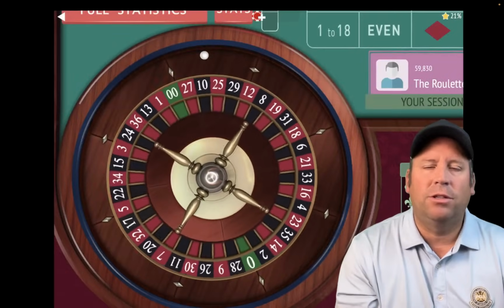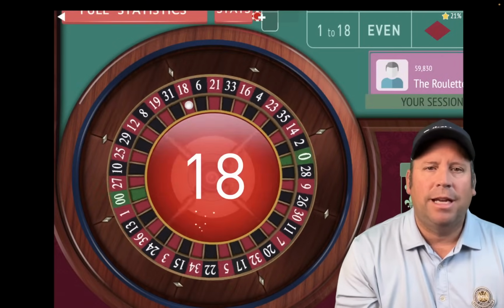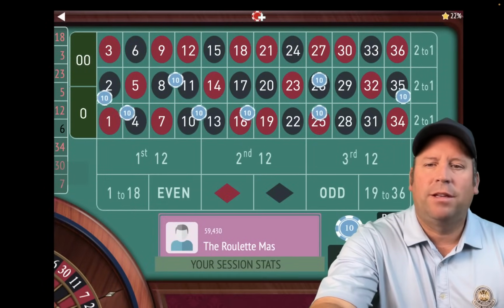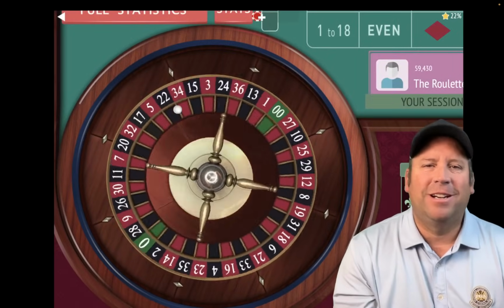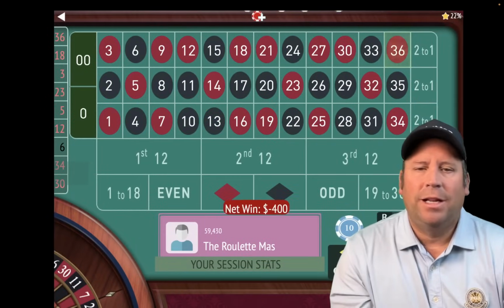This is a $400 total bet after we increase that bet here. And that's an 18 red. And that's not good. So we only have 600 left in the bankroll. If we lose this one, we'll not be in good shape. So let's get a win here. That's a 36 red. Ooh, that's bad.